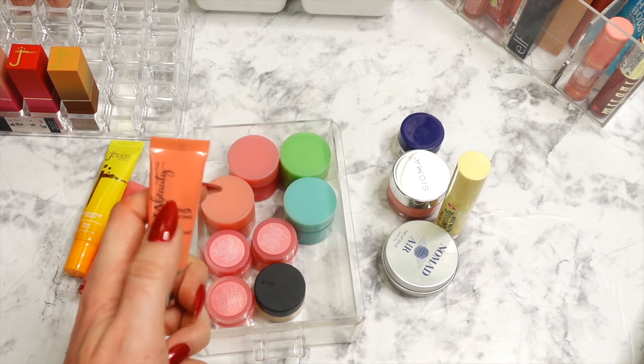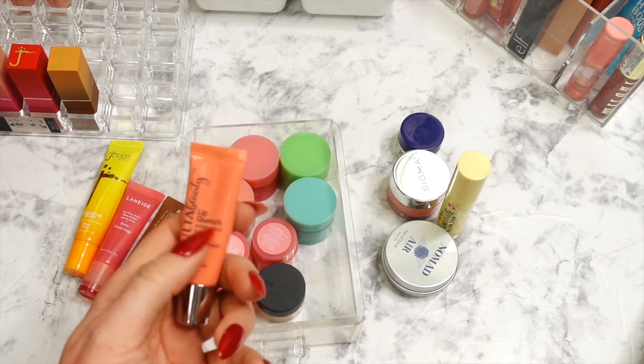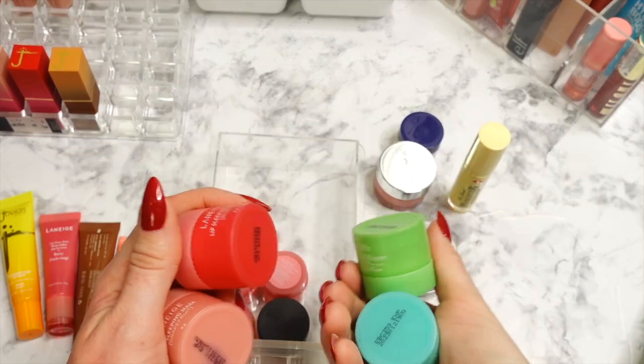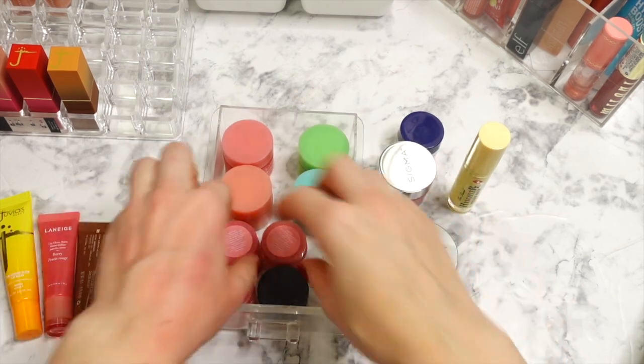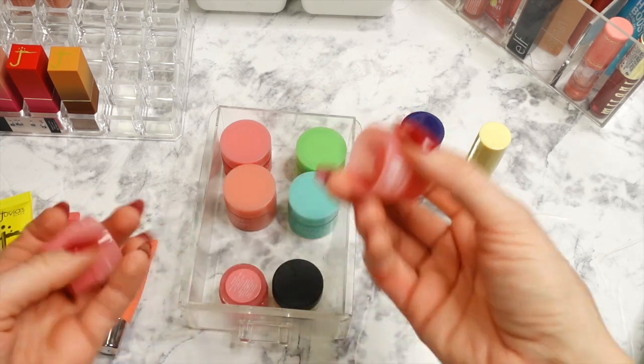I've had the one in the white packaging. I think it was with a grapeseed oil or something like that, and they're lovely. I really enjoy them. So here I have a bunch of minis from Laneige. Of course, I'm going to be keeping them. And then I also have these teeny mini sizes. They were samples or like gift with purchases. So I'm going to keep all that.